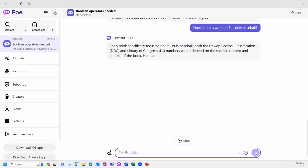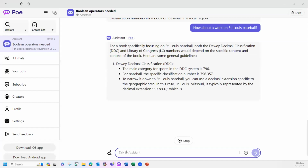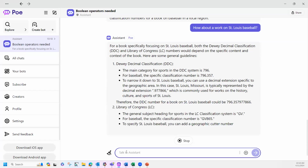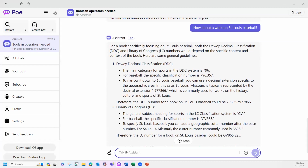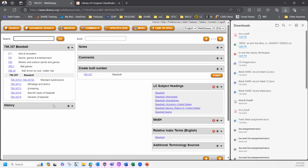Let's see what it tells us. Man, that doesn't look too terribly horrible. 796.357. I believe that's what we looked at earlier. Reading some baseball.